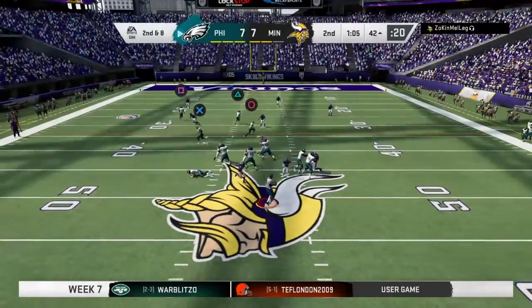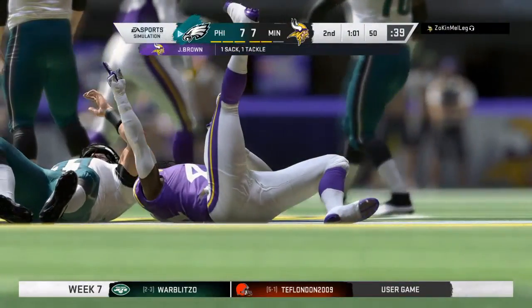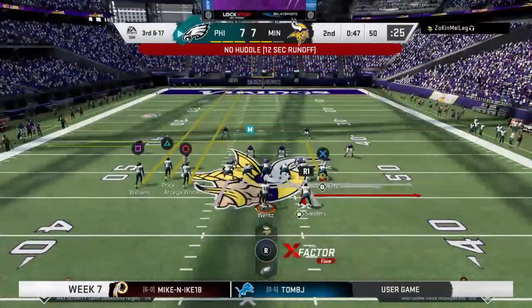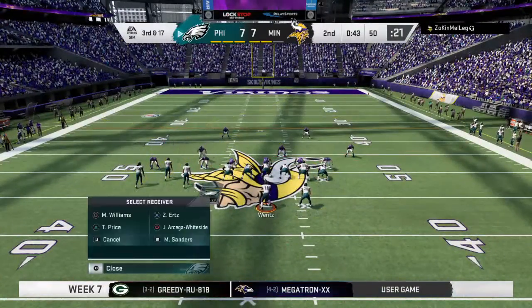Play fake to Sanders. Now here's Wentz. Nowhere to escape, and he goes down. Eagles coming up here on a 3rd and long, so Wentz and company with some work to do after the sack.